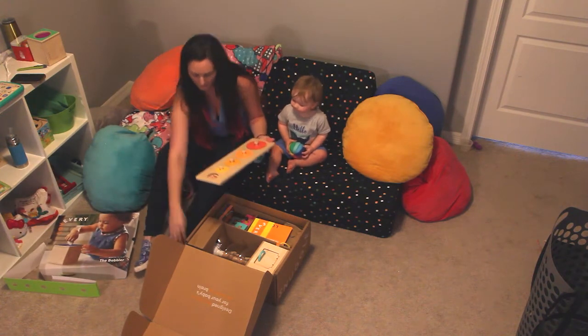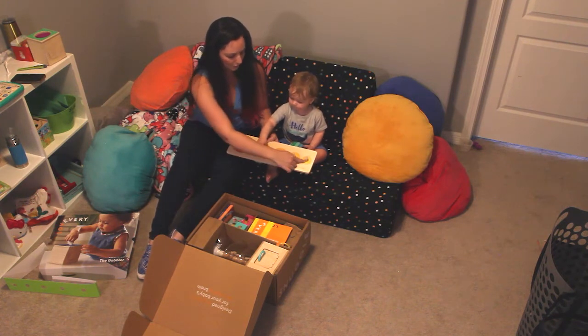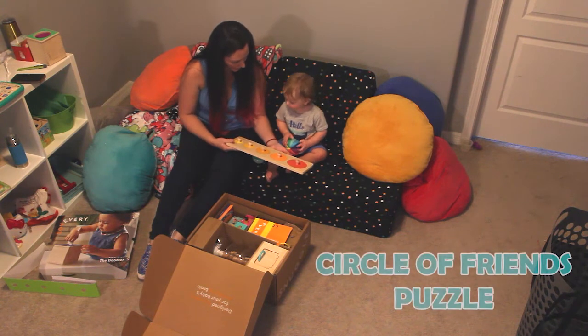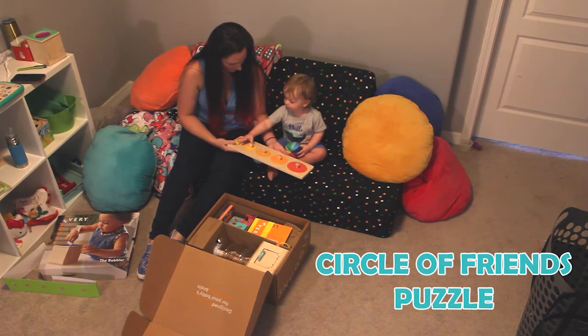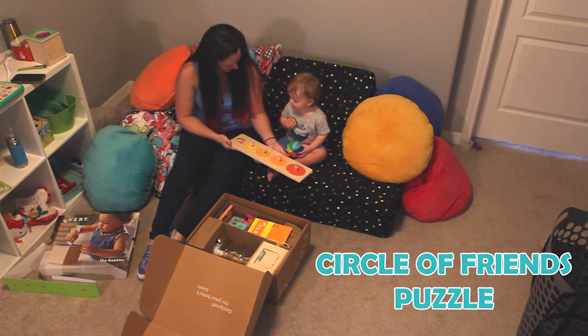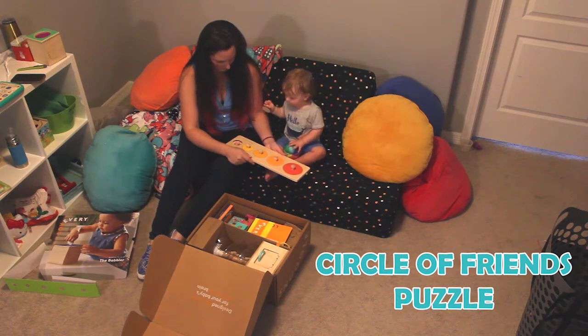This is a pretty puzzle. So it looks like we've got several different sizes. What's in each of these? Do you want to look at them? Is that a baby? Do you want to see what else is under one of these other ones? Do you want to keep looking?